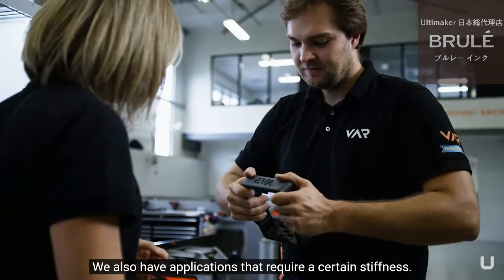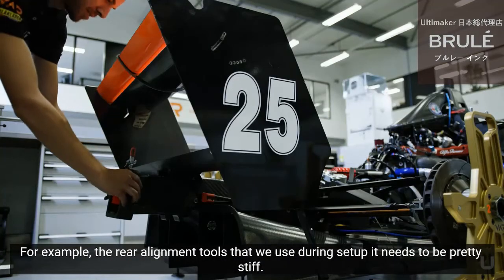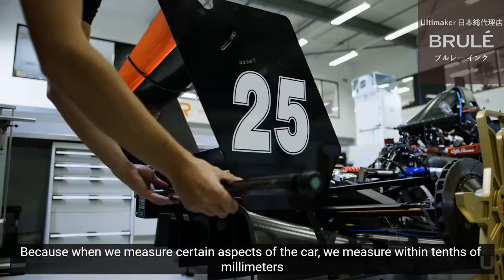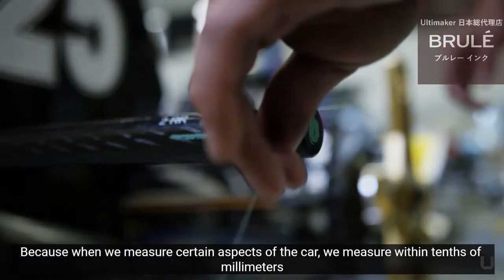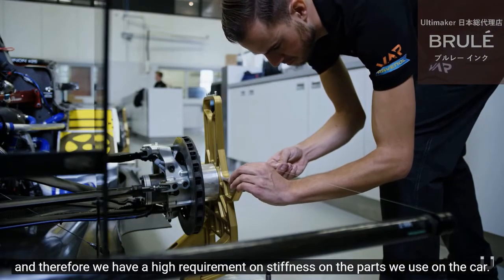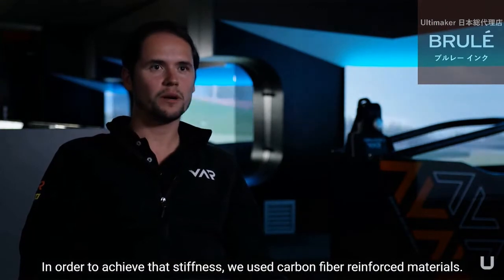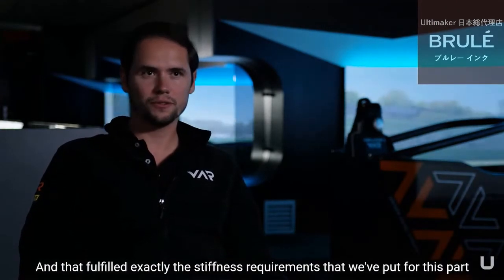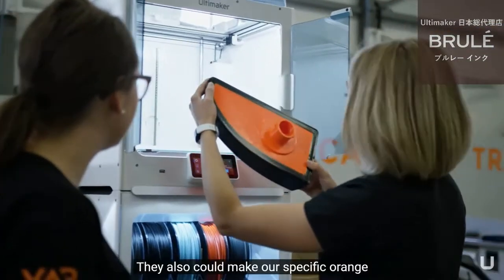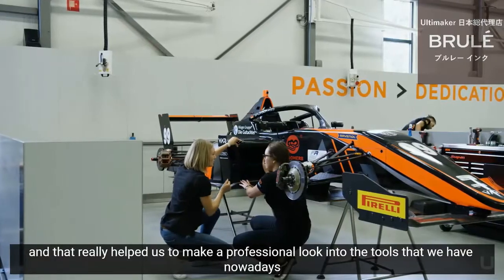We also have applications that require a certain stiffness. For example, the rear alignment tools that we use during setup need to be pretty stiff, because when we measure certain aspects of the car, we measure within tenths of millimeters, and therefore we have a high requirement on stiffness on the parts that we use on the car. In order to achieve that stiffness, we used carbon fiber reinforced materials, and that fulfilled exactly the stiffness requirement that we've put for this part. They also could make our specific orange, and that really helped us to make a professional look into the tools that we have nowadays.